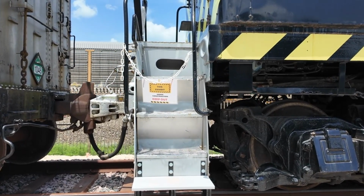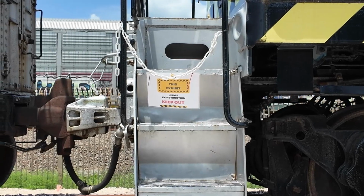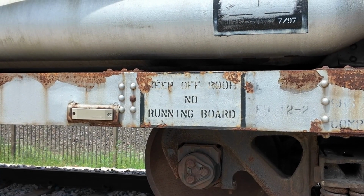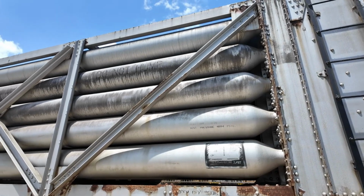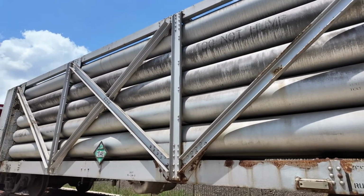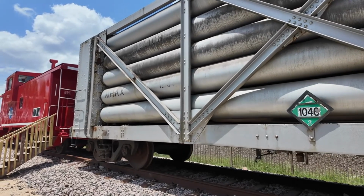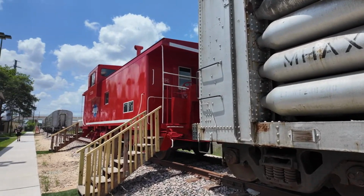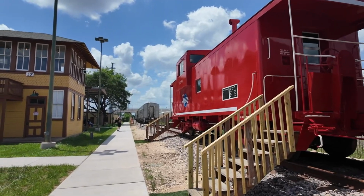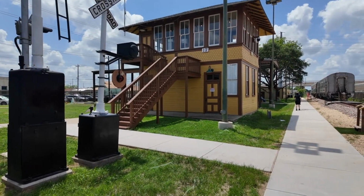This exhibit is under construction. Keep out. Keep off roof, no running board. So that's pretty cool. They started adding more trains here. And they got the Amtrak trains down the way there. And the old Tower 17.